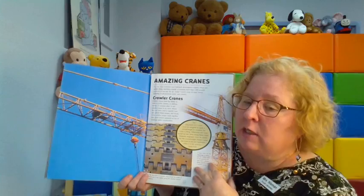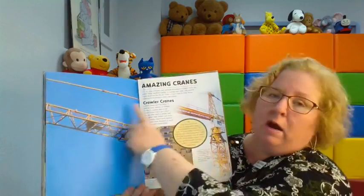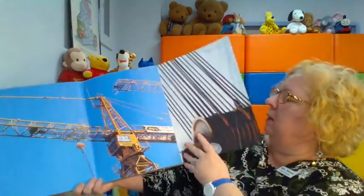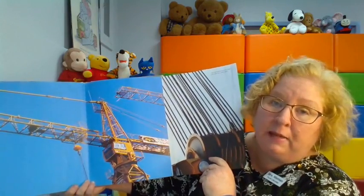Here's a crane, just like we started out our story time with. Wow, look, there's a big tower part, and then the arm comes off of it. Let's see if I can get... Yeah, and here's a close-up of all of the cable that is used to pick up the heavy loads.